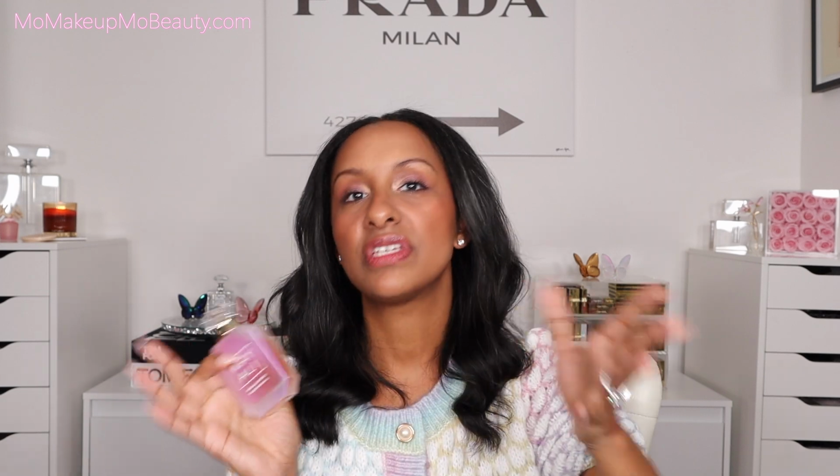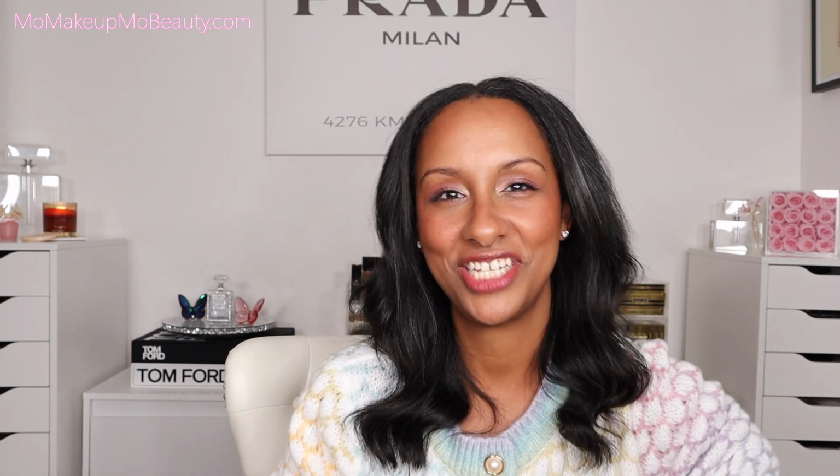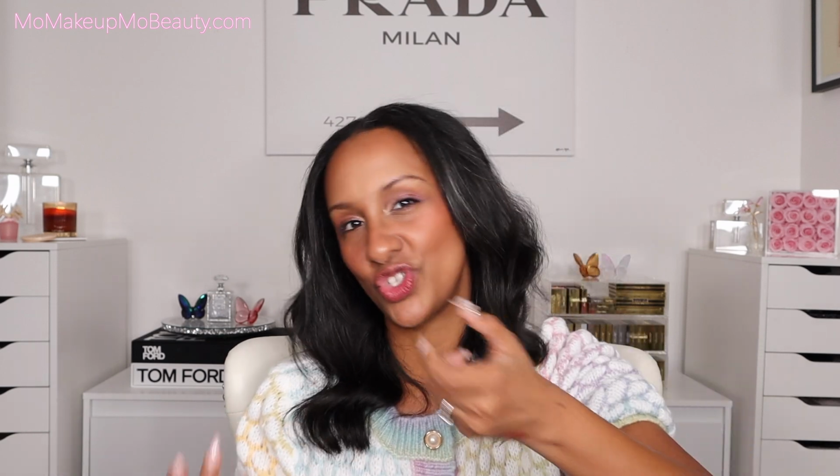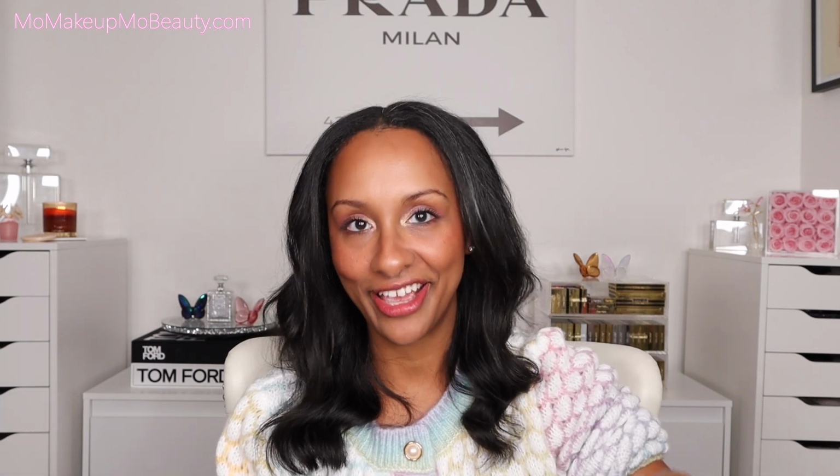This to me, obviously it hasn't dried down completely, but this is fun. This is playful, fun, but not immature. It's still nice. You don't have to be 15 or 16 years old to enjoy a sweet, fun scent like this. I'm 39 and I like it, okay?